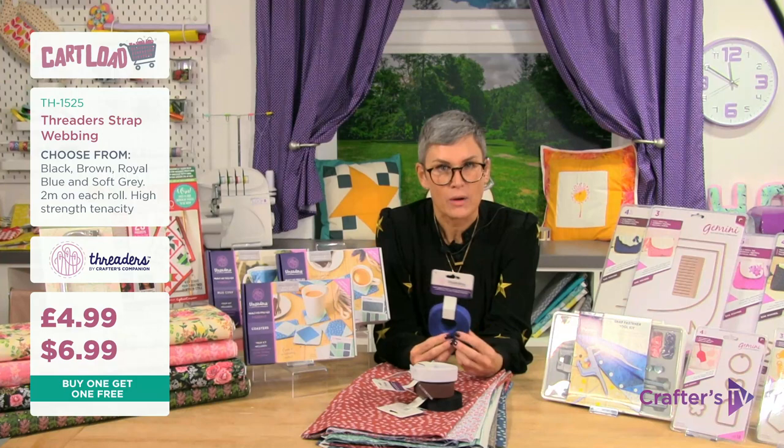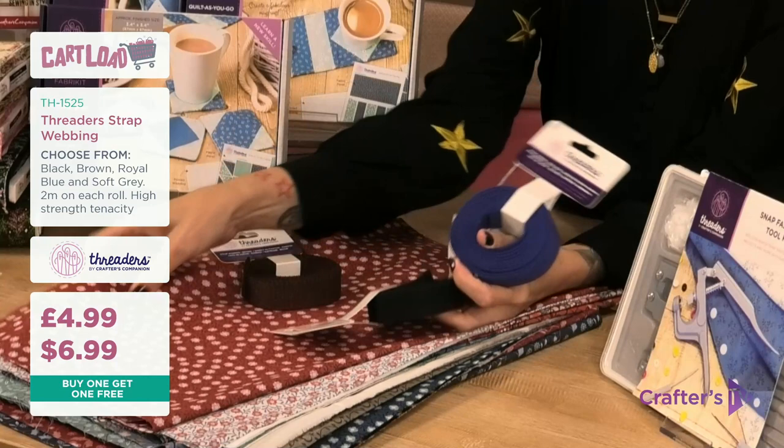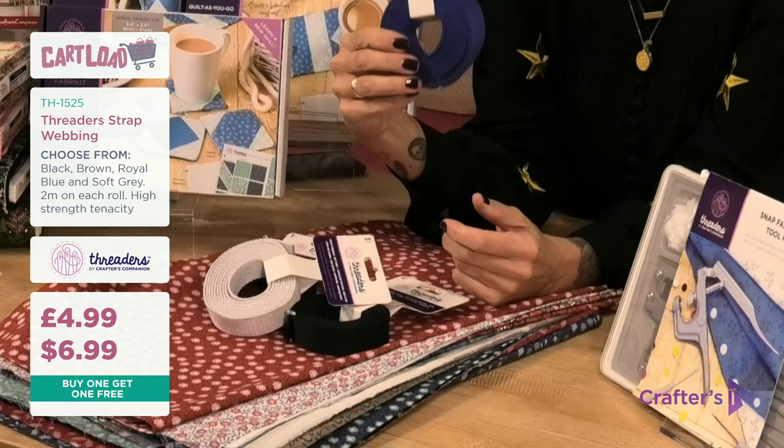These are buy one get one free bargain, so you can choose your beautiful colors, and they all match. Actually, they match perfectly. There's brown, there's black, there's a soft kind of a dove gray. It's called soft gray, but it's kind of like a little dove. And a royal blue. And it is actually called royal blue. It is. Well done, Katy.